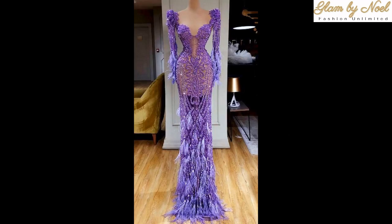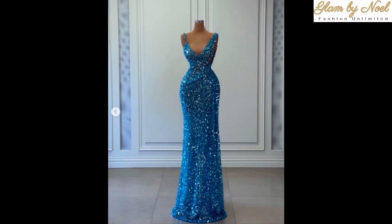2. Look at precious fabrics. Look for beautiful, elegant, and opulent fabrics for your prom gown, such as satin, tulle, silk, chiffon, organza, lace, and velvet.